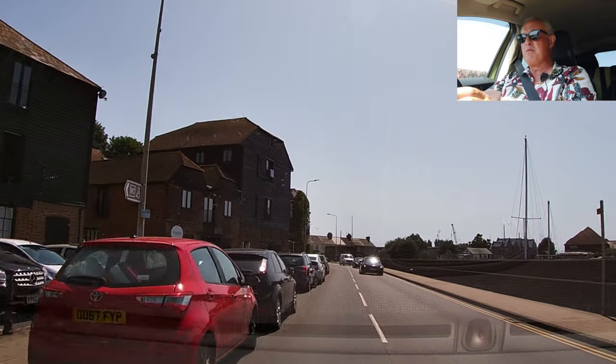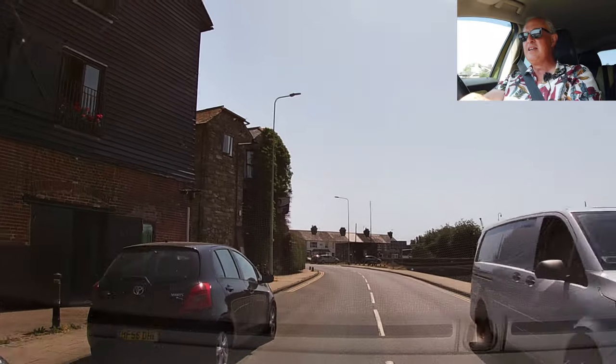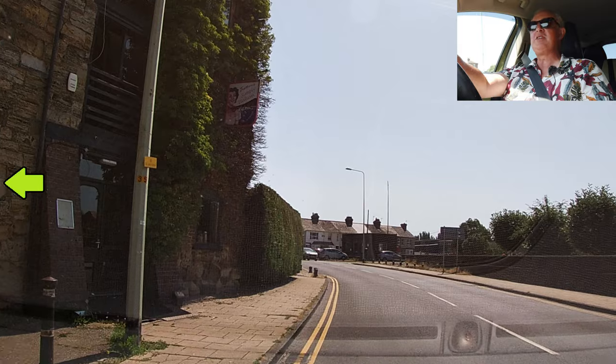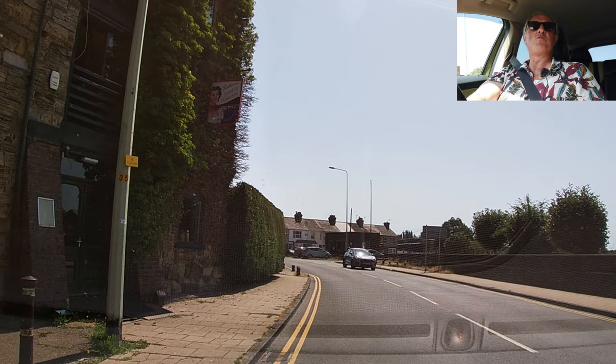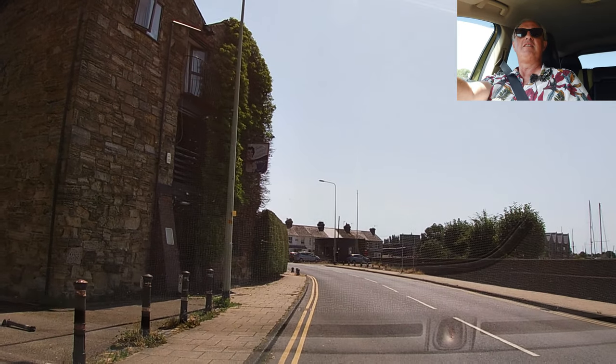Because you're coming shopping with me now. Too narrow, I couldn't park in there. Oh, I can park right here. Lovely, that's what I wanted. Nothing behind me, so I just went for it. Do a little bit of parallel parking here.